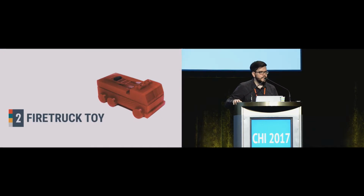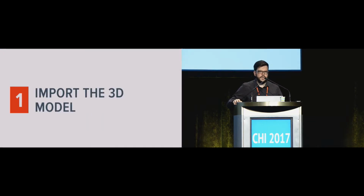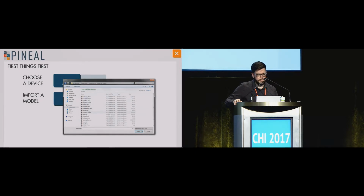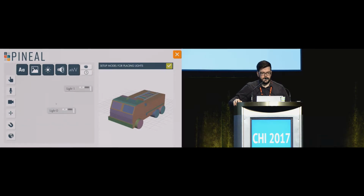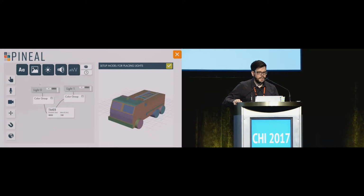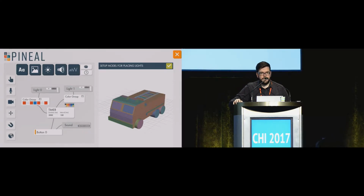Another example that I'll give you is a fire truck toy. It looks something like this. You first import the 3D model. Then you want to author different interactive behaviors. In this case, we have two lights that are going to be changing colors, and we want to alternate between different colors. Those colors are triggered by a timer, so every time the timer ticks, we alternate from one color to the other. That timer is triggered by a button. And we can also play a sound, in this case a siren, which is from a library of custom sounds.